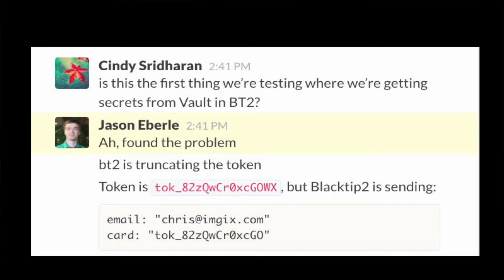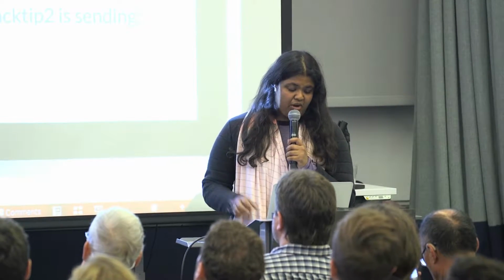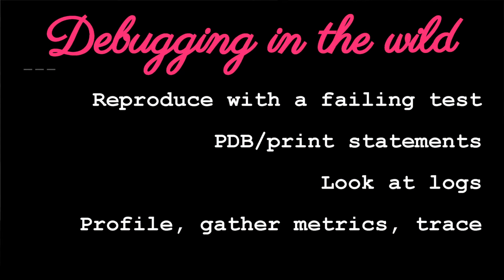So the reason was because the token was getting truncated. So when I was making the call to the Stripe API, the last 2 characters of this token were getting truncated. So why was that happening?